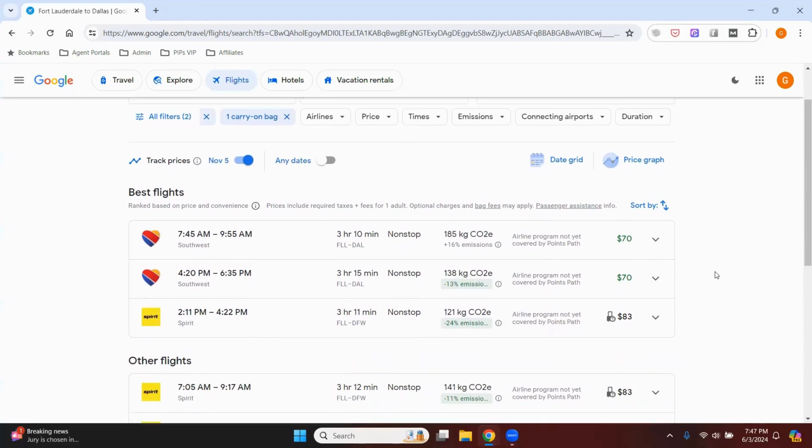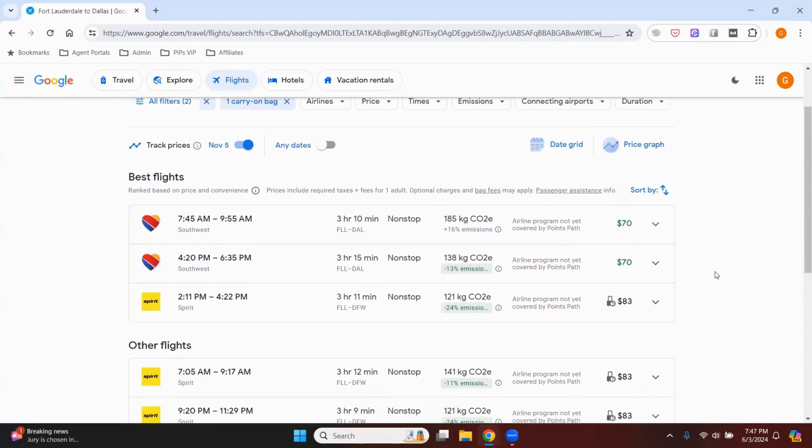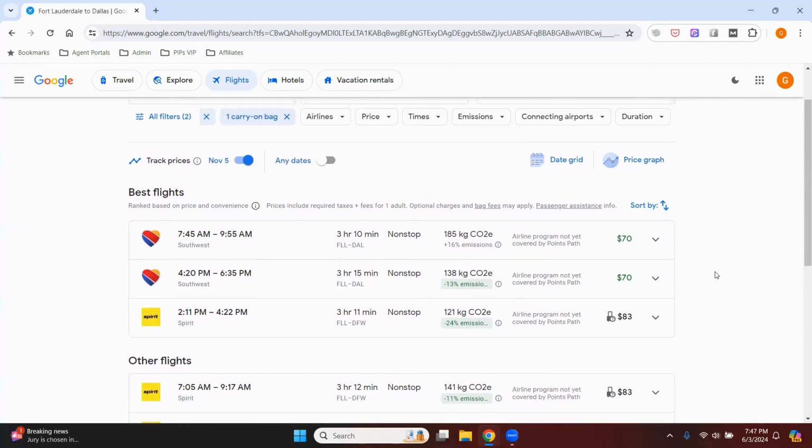All right, so right away, Google Flights is showing me the best flights for my preferences, but what we really want to see here is the tracking and the price alerts. I can track this flight for the specific date of November 5th, and I will get emails every time the price either increases or changes. Or I can do any dates for this route.